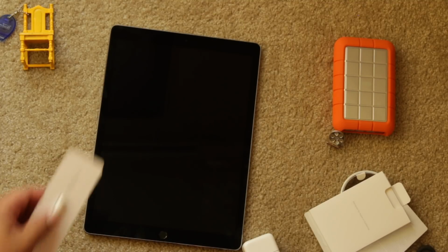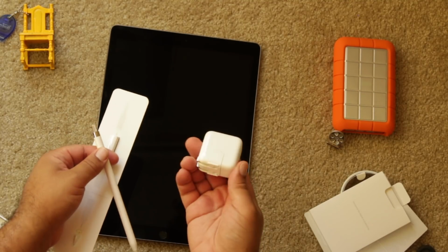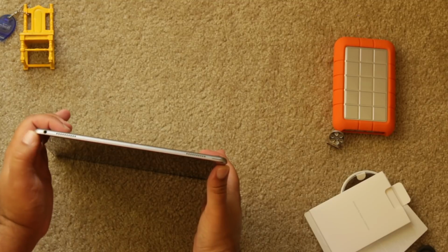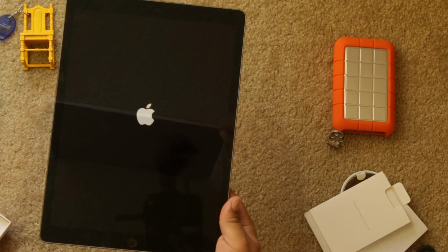portrait mode, but that's okay. If you don't feel comfortable doing that, you can always charge it with a little connector and the power brick as well. Back to the design here. I'm going to turn it on in a bit. The speakers are amazing here.